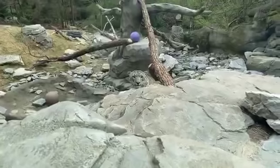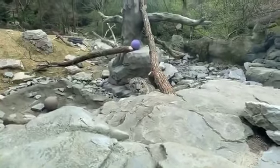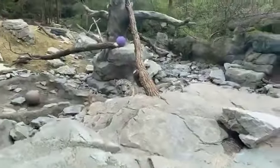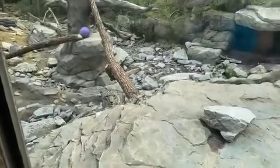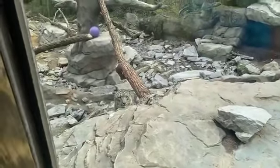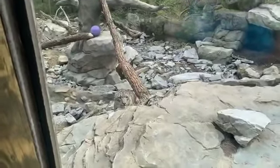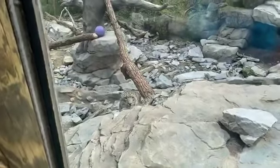Because they live in the mountainous regions where the air is very dry and there's not a lot of oxygen, they have very large nasal cavities, and this helps them to collect a lot of air because they have a very large lung capacity. It also helps to warm and hydrate the air before it gets into their lungs. So this is a great way for them to adapt to their mountainous regions.